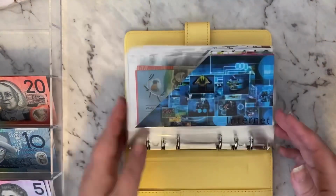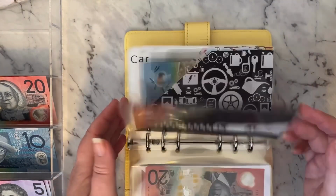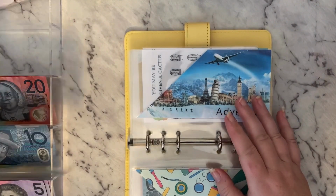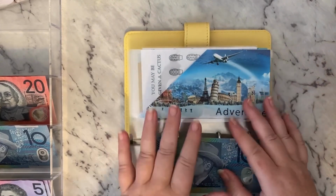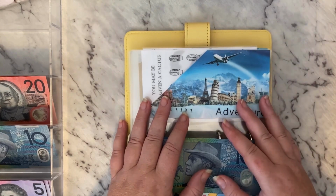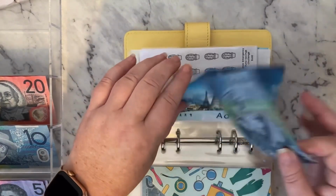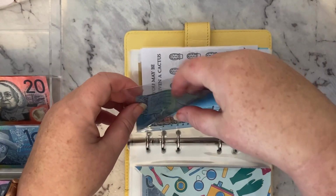Okay, now I've got a new category that I've only just started, if I can find it. I thought it was further to the front. Adventure. So this is going to be for not just vacation or travel, it could be camping, it could just be a day out with the kids, even something as simple as going to the movies, just something that we need to save up for. So I'm going to pop $10 in this one today to start that one off. That now has something in it.